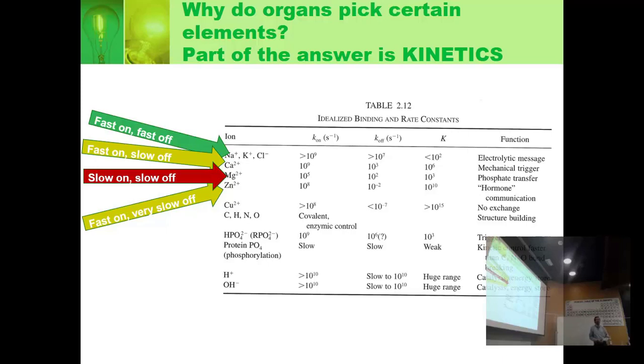But there are some branches of the immune system that use magnesium. It's kind of like they want the second best, because the first best is already occupied. They want to send a slightly different signal. And so they can use magnesium, and it works okay for them. Zinc is also used for the same purpose in some cases by the synapses. So zinc is used like calcium, but again, only in specialized places, only in advanced organisms in the case of zinc.